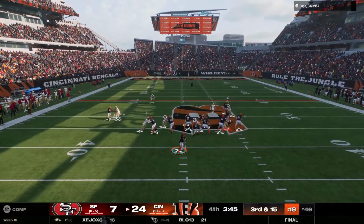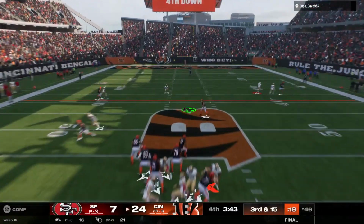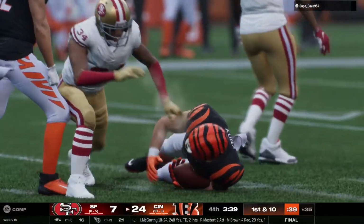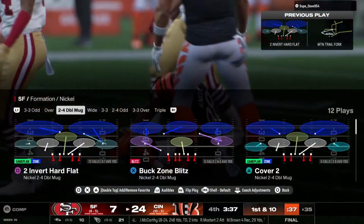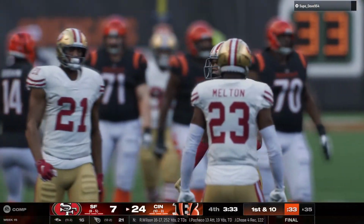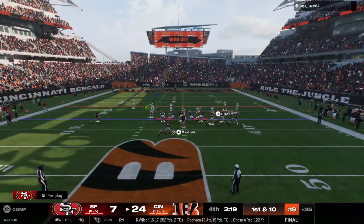3rd and long for him here. Finds him over the middle. And he's brought down after pushing to that 35-yard line. Well, 3rd and 15, you don't see many of those picked up, partner, but they found a way. They're set up at the 35 now.